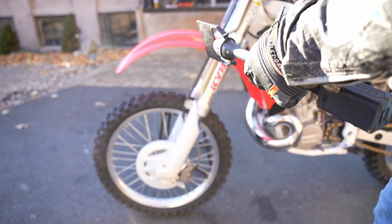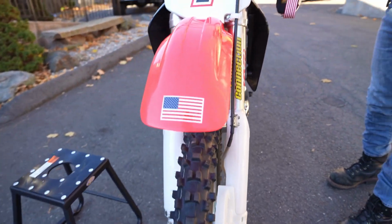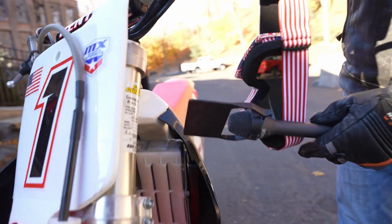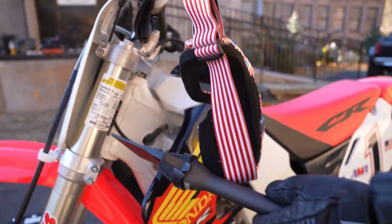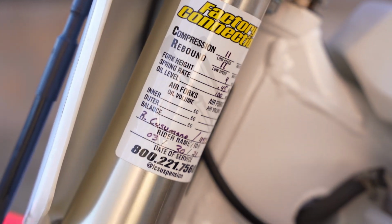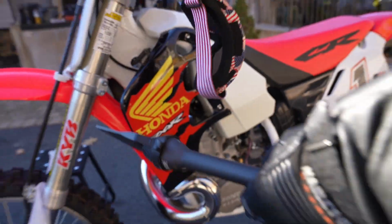The front rim, the original front rim, has a brand new front tire on it. It has a new disc guard and a new set of fork guards. The original front fender and number plate are mint, and if you zoom into the forks on this side, you'll see that in March of 2021, just recently, Factory Connection completely rebuilt these forks to the 2021 spec with new springs, new oil, new seals. Everything's new in the forks.